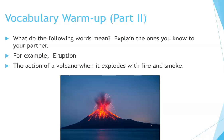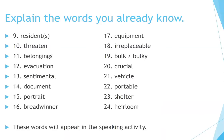Vocabulary Warm-Up Part 2. What do the following words mean? Explain the ones you know to your partner. For example, eruption: the action of a volcano when it explodes with fire and smoke. Explain the words you already know. I'll repeat them for pronunciation.